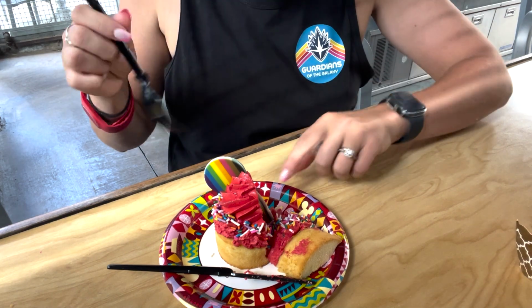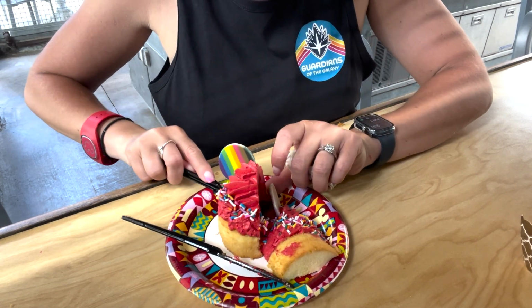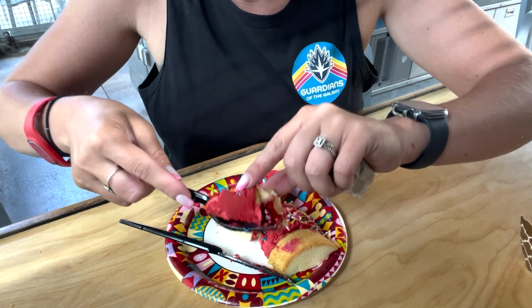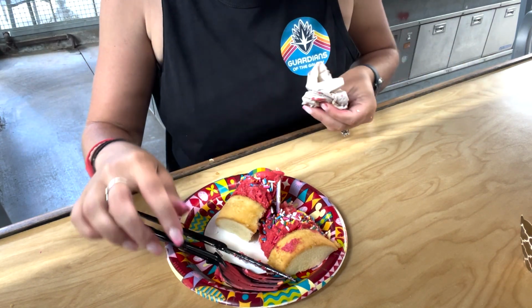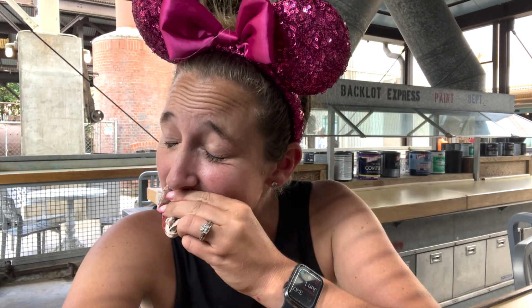All right, so we're gonna give this a try. This is the Pride Cupcake. There she goes. Here you guys can see that. Again, this is a lot of icing. I wanted you guys to see my reaction to that because of how much icing is actually on this cupcake.